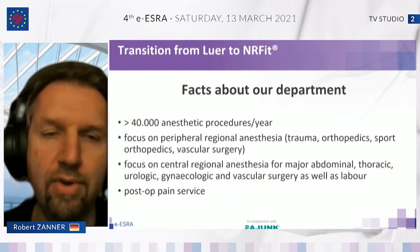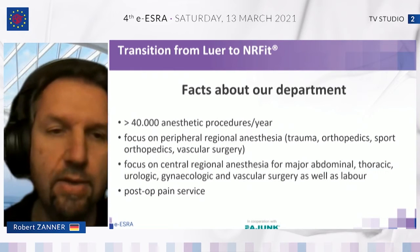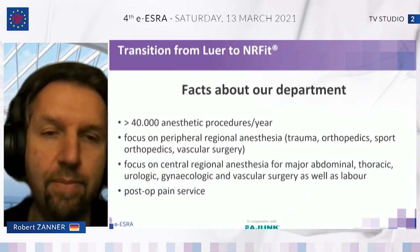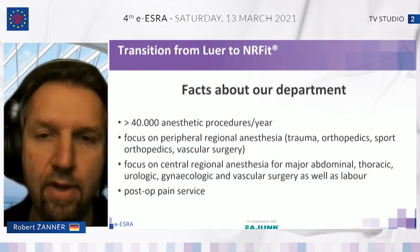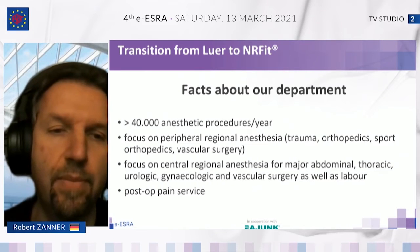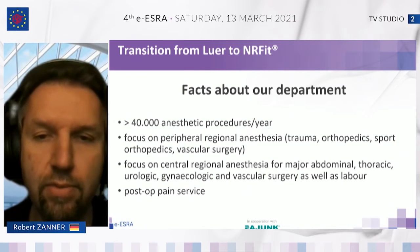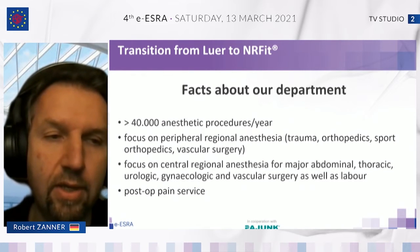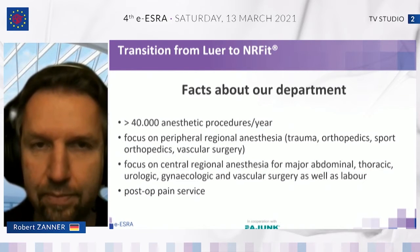We have about 180 anesthetists, who perform more than 40,000 anesthetic procedures each year. We have a large proportion of peripheral regional anesthesia, especially in trauma surgery and affiliated subspecialties and vascular surgery, as well as a high proportion of central regional anesthesia for major tumor surgery and for labor. We also provide a 24 hours, 7 days a week post-op pain service.